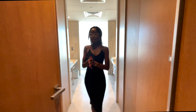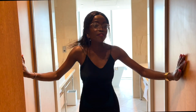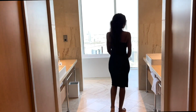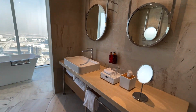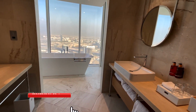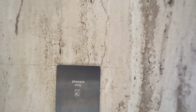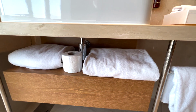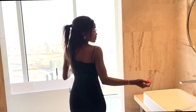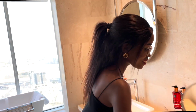Once we enter, this is a walk-in closet. Probably you can see from the background why I like this villa, but here you have a his and hers closet, and also you have a his and hers sink. And yeah, I have two mirrors. There's two mirrors, look, and there's three mirrors.